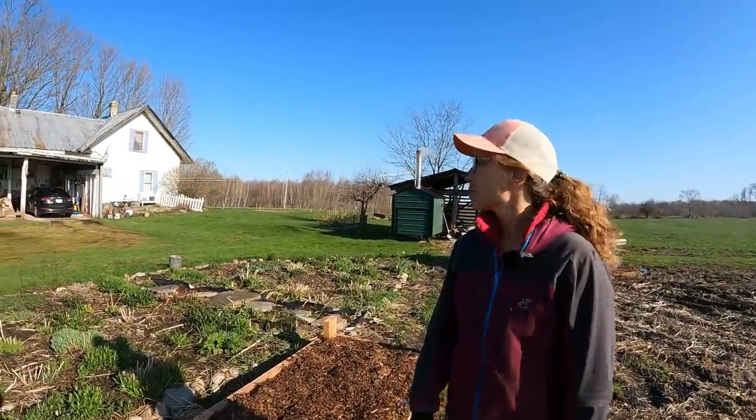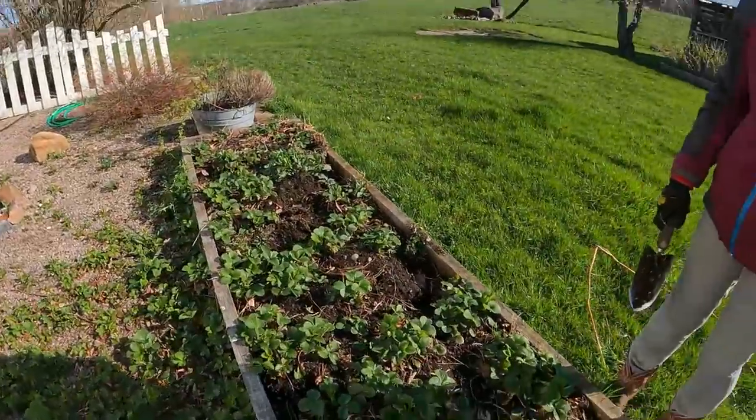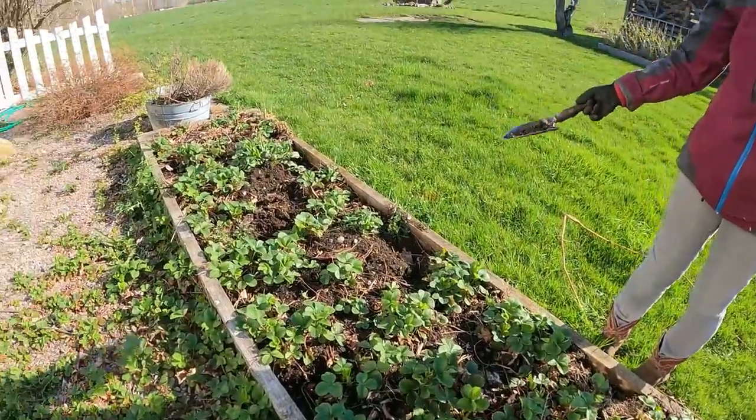Let's go real quick, show them your other strawberry bed from the other year. This is my ever-bearing strawberry bed, and I haven't weeded it yet.